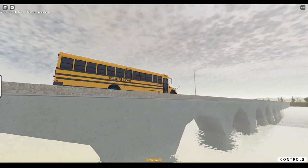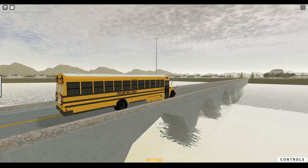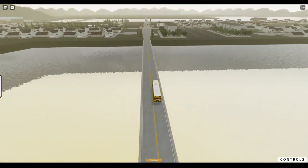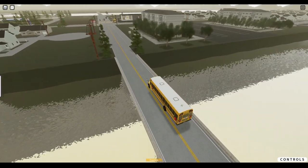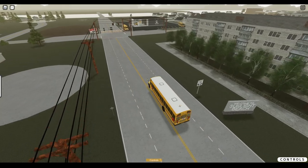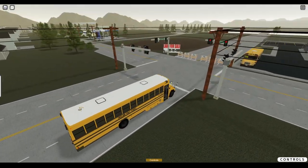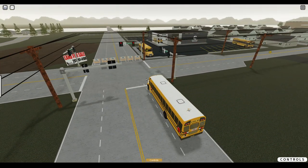This is a nice bridge. It's very simple but very nice. So it looks like they have some more neighborhoods over there. And then over here we got a little city area kind of. And is that a mechanic shop? What is that? It says certified service. Oh, what is that? Got some land for sale. It was okay.